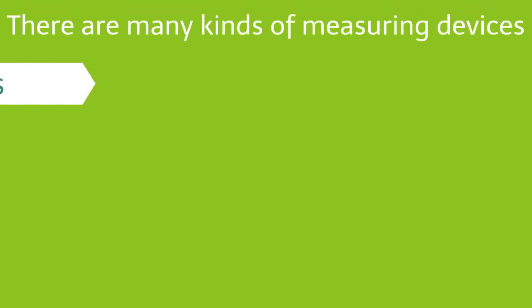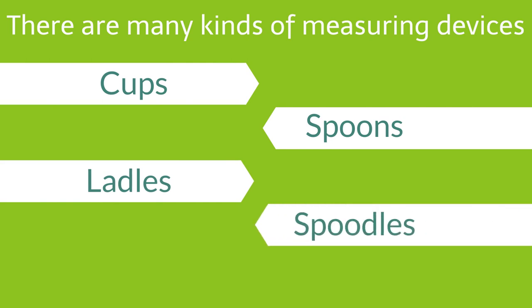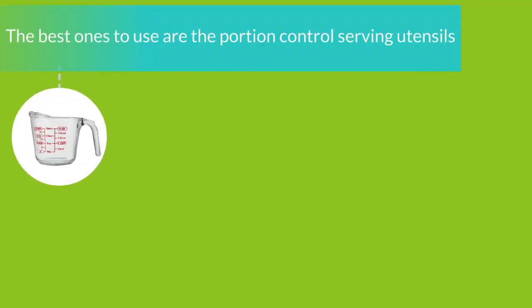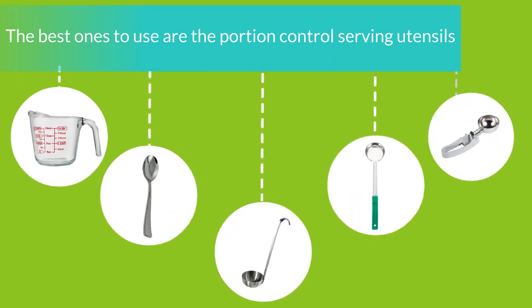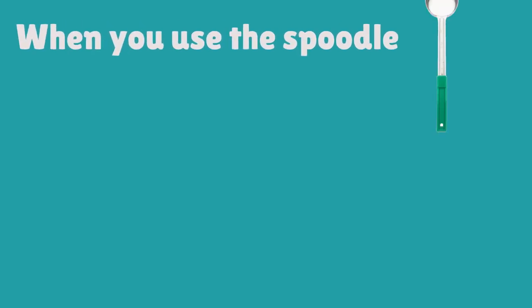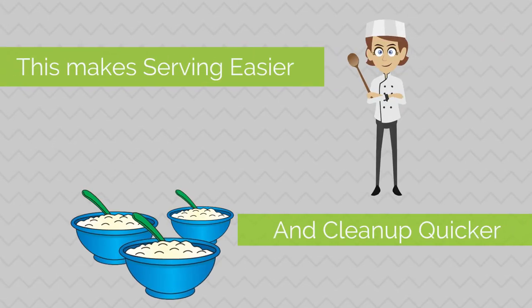There are many kinds of measuring devices, including cups, spoons, ladles, spoodles, and scoops. The best ones to use are the portion control serving utensils, which are a combination of a measuring cup and serving device with a handle. When you use the spoodle, you only have to use one utensil. This makes serving easier and cleanup quicker.